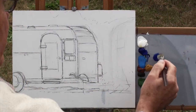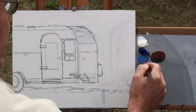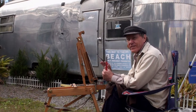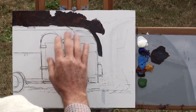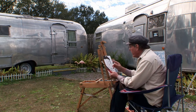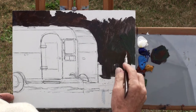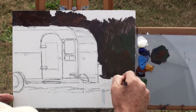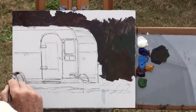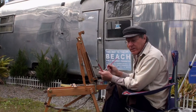As is usually the case, I start with my darks. I'm going to mix ultramarine blue and burnt sienna. I usually tone my board with a burnt sienna undertone, but in this case, this white board I think will work best because there are a lot of nice reflections on this Airstream, and I don't want a lot of warm colors showing through. I want to keep these all very dark right to start with. Then I can lighten them up as I go. But for right now, I just want to put in my dark areas. I'm not worried about the colors yet. I'm more worried about the values and the tones.